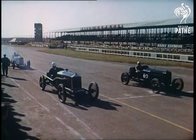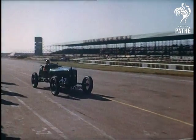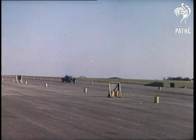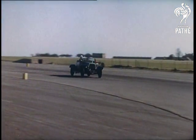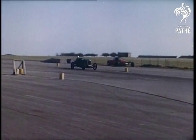Highlight of the meeting is the Edwardian Handicap, a race for historic racing cars. In this, 50-year-olds battle against each other and the clock at lap speeds up to 65 miles an hour. So don't let the word historic fool you. The winner's average speed works out at 59.25 miles an hour.